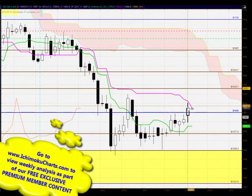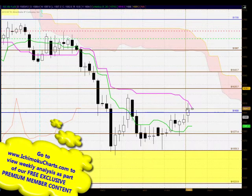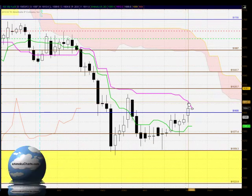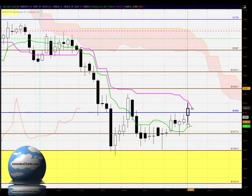But the shadow on the top and the bottom of this candle does raise doubt about the trend continuing. The shadows represent price rejection, and the buyers here in this case losing commitment as the market tested to the Kijun-sen, and then also the sellers losing commitment as they tested down to around the 1590 level. So quite some indecision in this market.